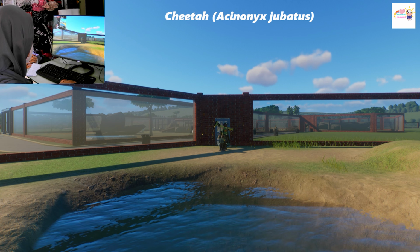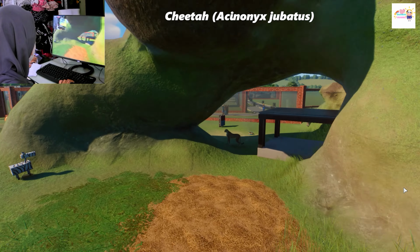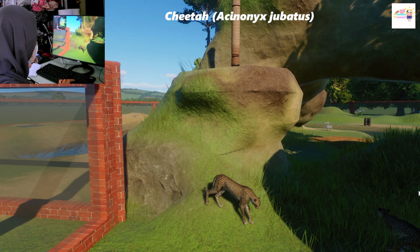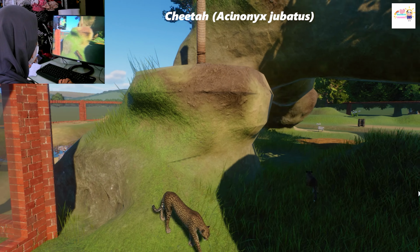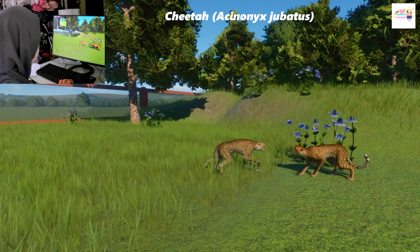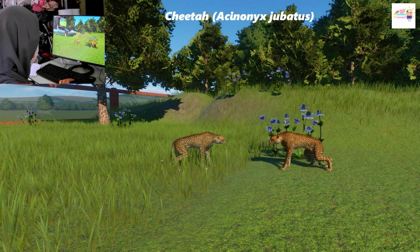A female will be pregnant for approximately 3 months and then give birth to a litter of between 2 and 5 cubs, although larger litters of 8 do occur. Cheetah mothers will start teaching their cubs to hunt at 5 months old, and they will become fully independent at about a year old.